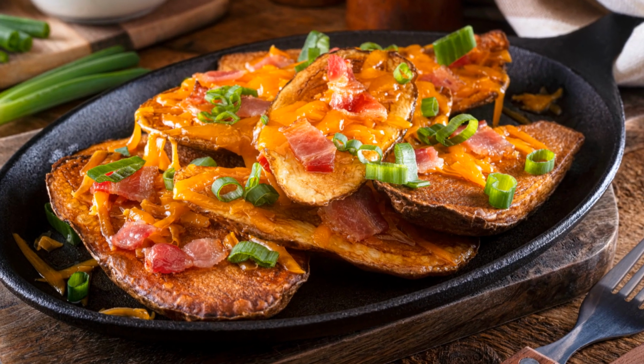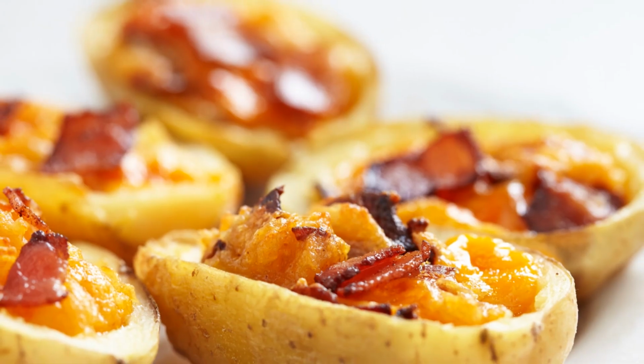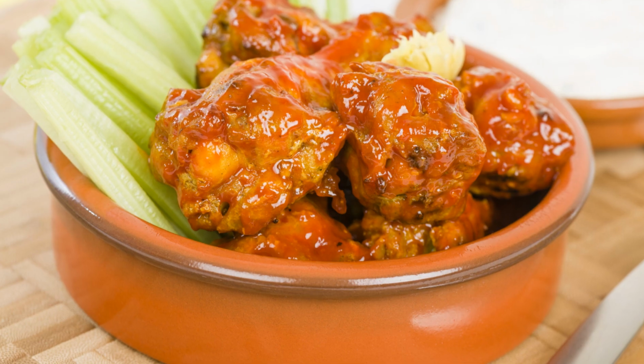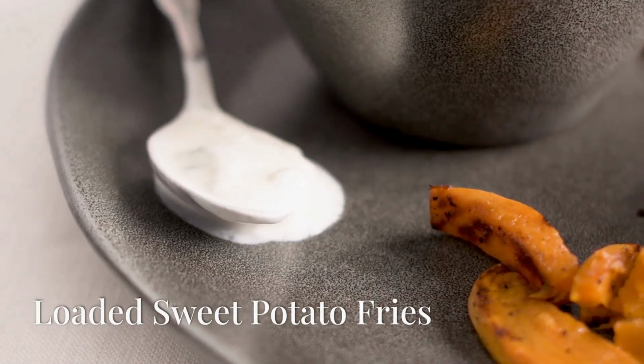Fill the potato skins with the buffalo chicken mixture, top with crumbled blue cheese, and bake for another 10 to 15 minutes or until heated through and the cheese is melted and bubbly. Serve immediately with a side of celery sticks and blue cheese dressing for dipping.